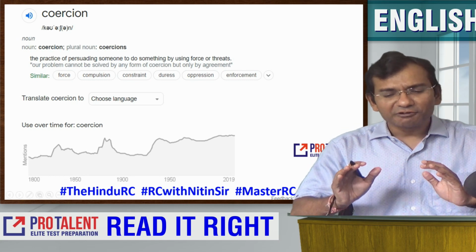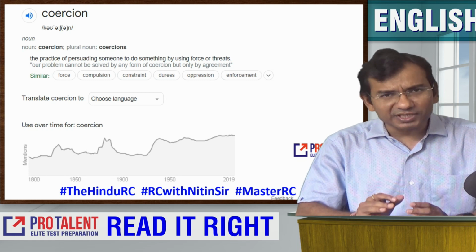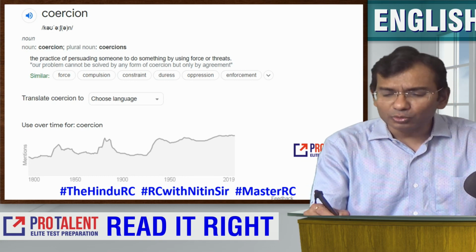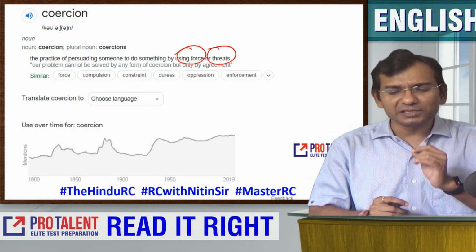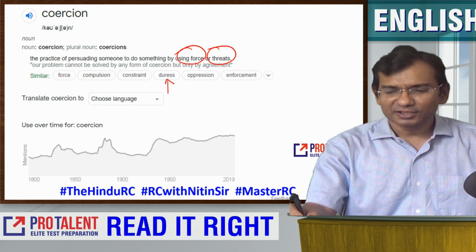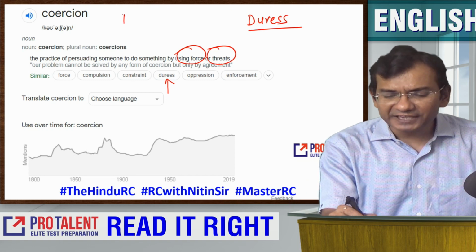Another word is coercion. Coercion is force, practicing or persuading someone to agree to do something, or to, you can say, force him not to do something, but that too by use of force, by use of threat, by immediate force. Compulsion, constrain करना. मजेदार सा वर्ड है duress. गुड वर्ड है duress. ध्यान रखिएगा. If you agree on duress, you are not giving free consent.